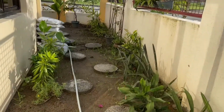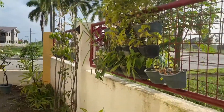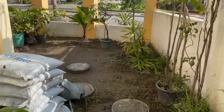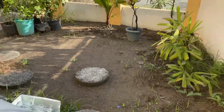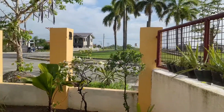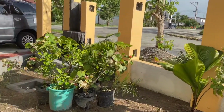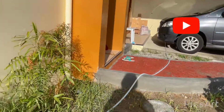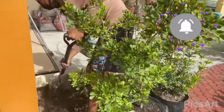And going back out to the front, this is the side garden. She has some vertical plants on the side, and she wants to completely fill up this whole area, but we only have a few vertical pots as of now. And the gate is yet to be finished, so hopefully the plants won't be damaged. And so this is what we will begin with.